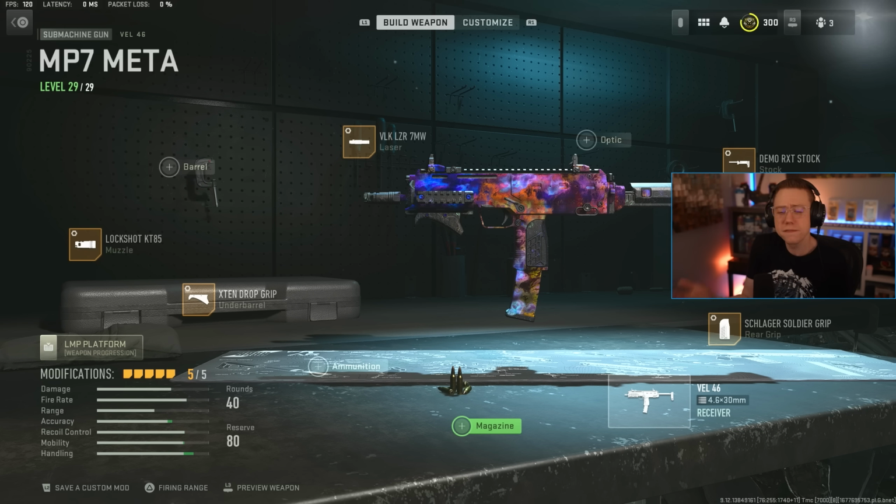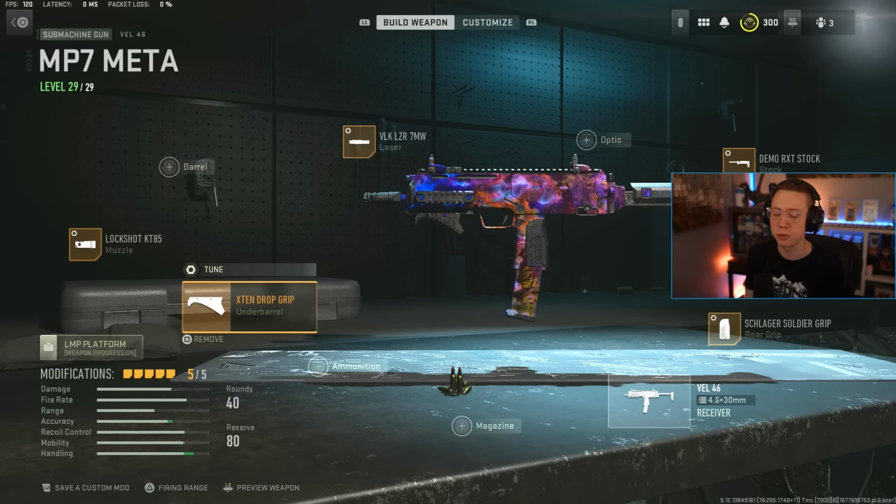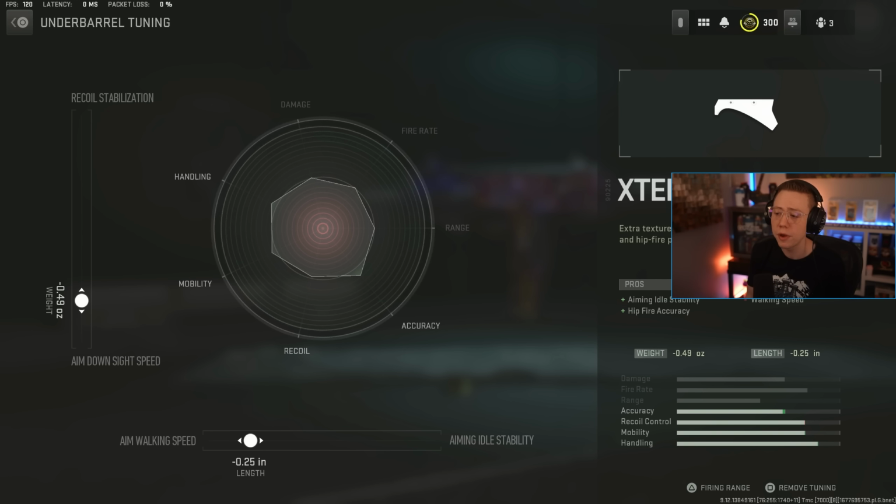I feel like 40 round is all right for the magazine. You could go up to 50 if you wanted to, and I just replaced that with the drop grip here. But with the drop grip, you are getting slightly better stability, and you can tune for some better mobility and get that as like an extra benefit, if you will. So better ADS and strafe speed there.